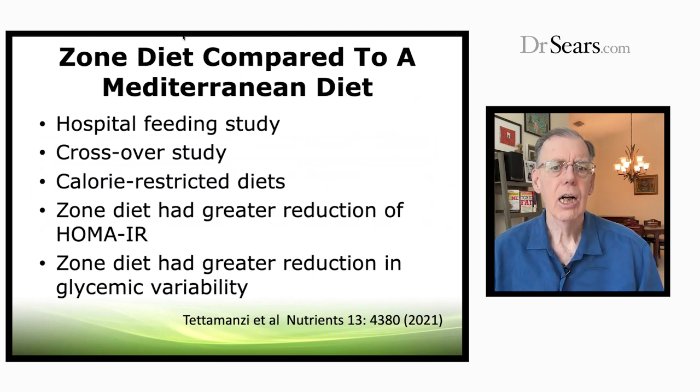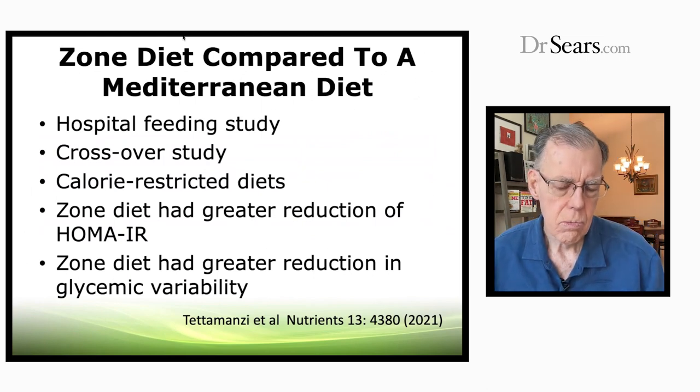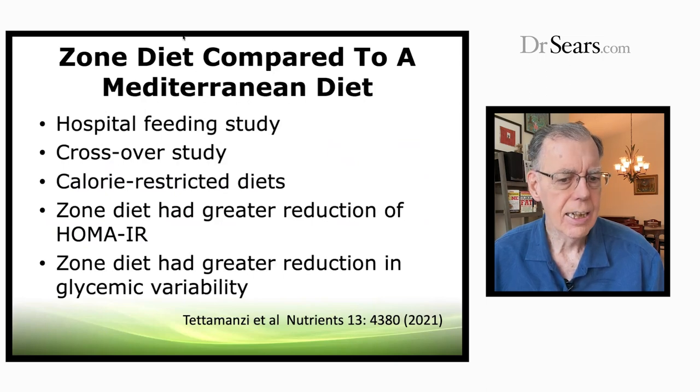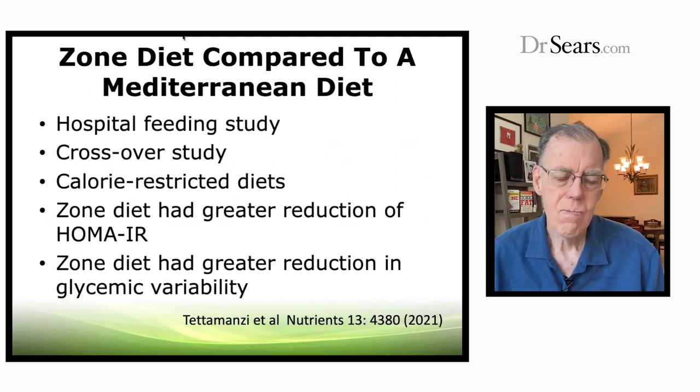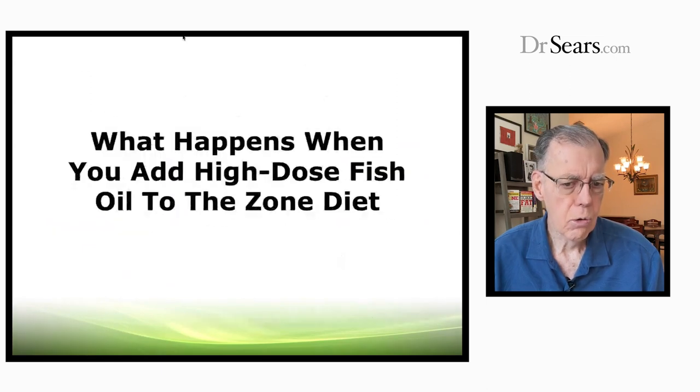Now, we hear a lot about the Mediterranean diet. Well, do we have any studies that compare the zone diet to the Mediterranean diet? Yes, we do, under controlled feeding conditions. This is a crossover study. Both diets were calorie restricted to exactly the same extent. But the zone diet had a far greater reduction of HOMA-IR than the Mediterranean diet. It also had a far greater reduction in the glycemic variability, the swings of blood sugar, than the Mediterranean diet. This is why you do studies. They say science tells us which direction we should move in.